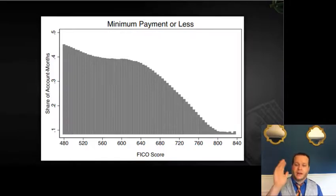And so you can see all the way on the far left, the people with the lowest credit scores are the ones who are most likely to miss their payments. And then that line decreasing as you go to the right, as credit scores improve, shows you that the FICO score works. It is an effective way of predicting whether or not a borrower will repay their loans.